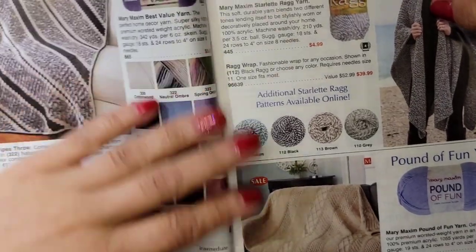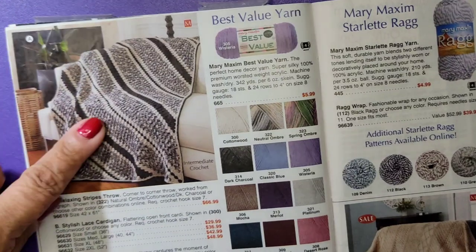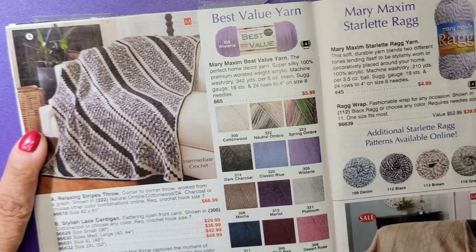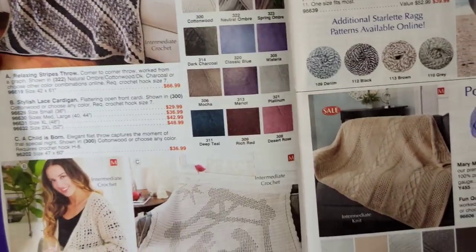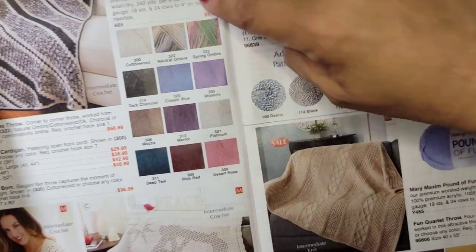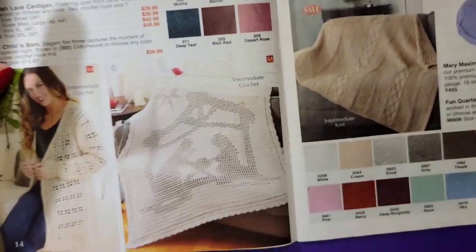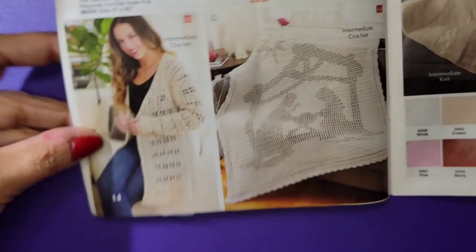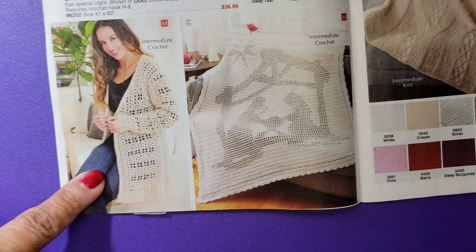Alright, let me see. Alright, over here. This is Relaxing Stripes Throw, $66.99. Here are the colors. The best value yarn is lower to $5.99. Ooh, look at that. Oh my gosh, that is pretty. I would do something like that.